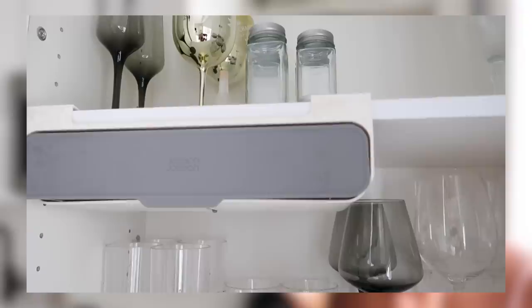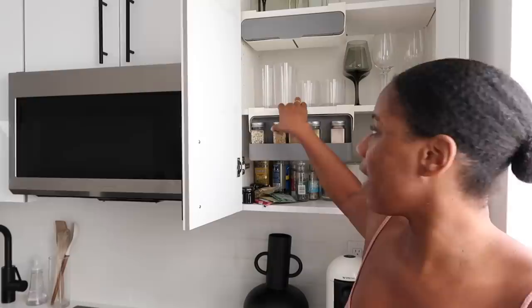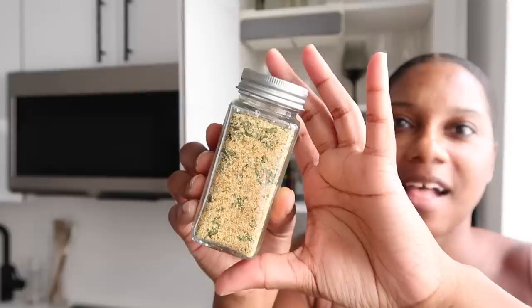Okay, so you guys might remember in the previous home decor video that I showed you these Joseph and Joseph spice rack holders that I got from Amazon. It's great if you don't have a lot of cabinet space, which I don't. So I got two of them to hold my spices, but I also wanted the little spice jars. So I ended up ordering these little jars from Amazon. They are just glass jars for your spices.